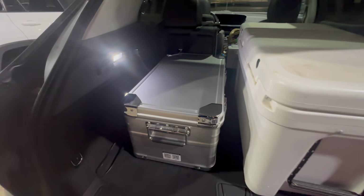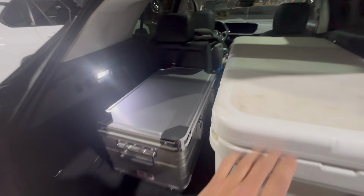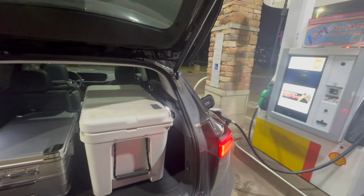Check out this Iceco cooler. Got a review coming on this. This thing is awesome. Super impressed by that. But we got a bunch of meat going in here. Got the Iceco plugged in right now. I'll be curious to see what we got.